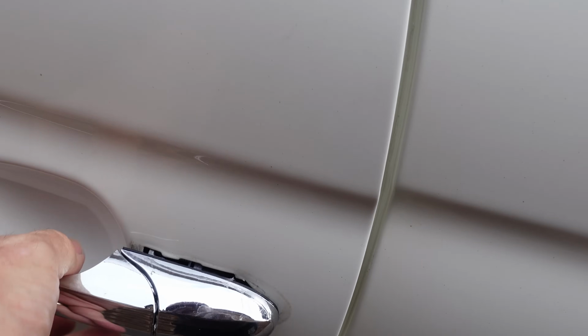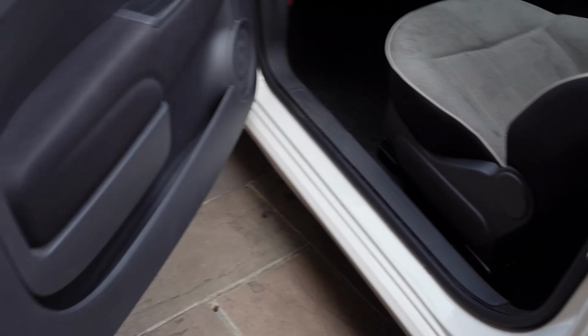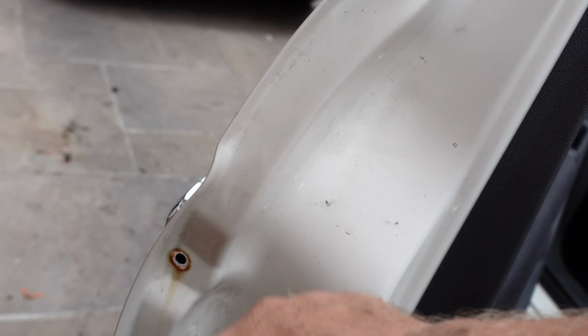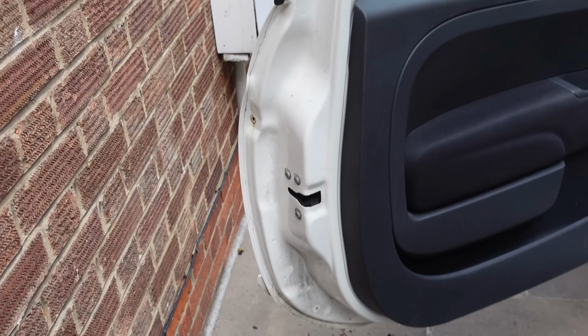this works, but as you can see, same applies. So again, I don't know whether someone's put new handles on and used poor handles that, oh, there's not even a screw in there. Look, the screw's missing as well. So yeah, someone's done it, I think, that doesn't know what they're doing.